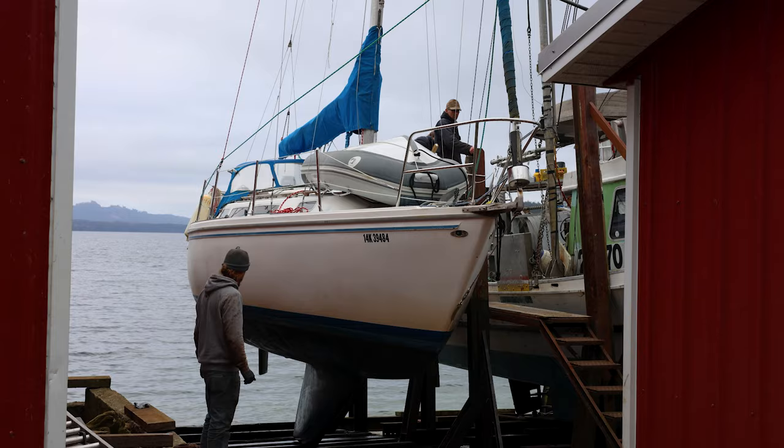So usually the boats they haul have much bigger keels for the boats to sit on. So they're just gonna get some blocks and set up some blocking just to stabilize the boat a little bit better so that I can work on board and drop the keel out. Otherwise it's a little unsteady up there. It's a little tippy balancing on the teeny tiny little keel.